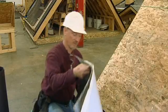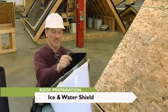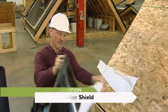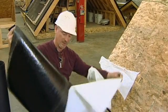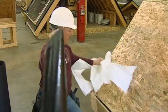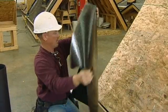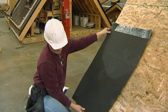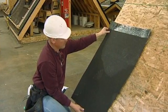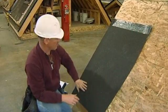Okay, first we're going to start with the ice and water shield. You have to take off the backing, you peel it off. It comes in two sections so it's easy to lay in a valley. I'm going to take that off, and then we're going to install it on the eave. What we do is we put it on there and we'll overhang it 2 inches so we can wrap it down on the fascia.